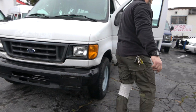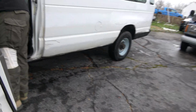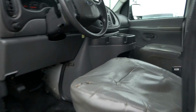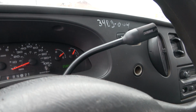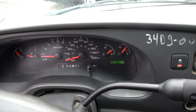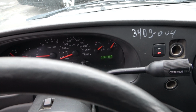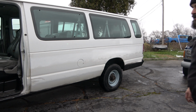And let's show you guys the odometer. Speakers work. Just raise your hand there. See the corner, all the way in the corner there, the odometer. Can you see it? Maybe move your hand a little bit that way. Yep. 58,439 miles. So, like I said, it does have a little battle scars here and there, but this is a good, good running van.